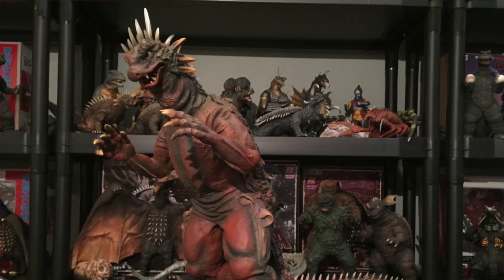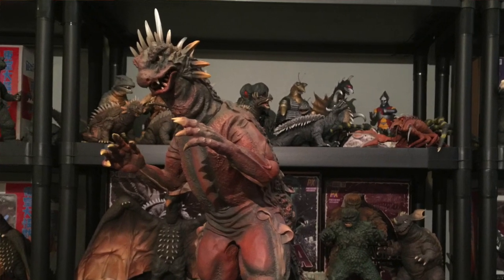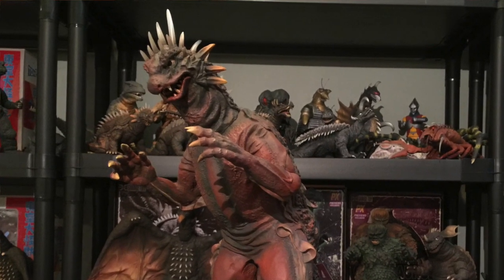Number 5. All right, yes, number 5 right here. Again, the 5th spot was hard, but I remember when I got this figure. What we're looking at here is the 30cm Varane from the movie Varane. Unbelievable, right? So why is this number 5? Because when I got this figure... all right, a little back history, because I don't want to ramble too much. I was not going to collect 30cm figures, okay?